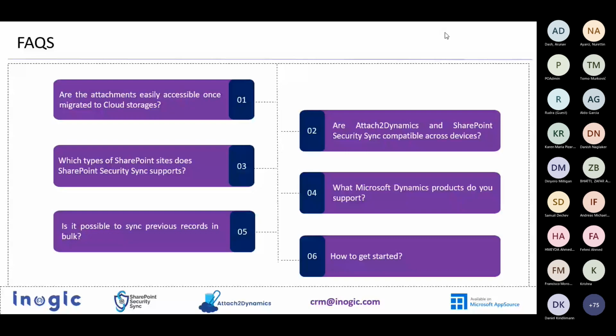What Microsoft Dynamics products do you support? Yes, as I said earlier, on-premise with IFD enabled and online. And is it possible to sync previous records in bulk? Yes, with the help of our bulk migration tool, which I was talking about, the history of attachments can be migrated from the CRM to the configured cloud storage, that is, to SharePoint.